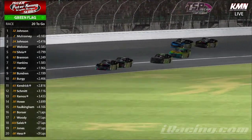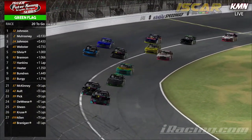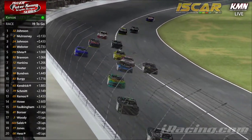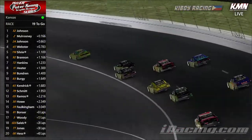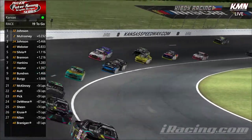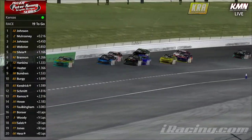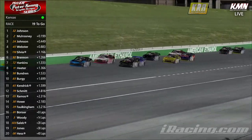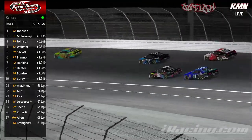Green flag. Whoa, the number 116 and Jake Sylvia throwing the block on Karn as they head into one. Three wide, oh my goodness, near contact as they enter one. Sylvia throwing some major blocks, looking like a firewall protecting our computers from viruses. I don't even know, I'm trying to make comparisons, but Sylvia, really aggressive.